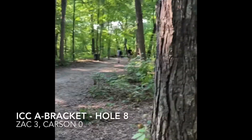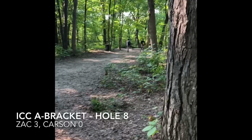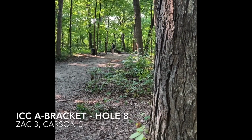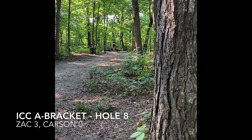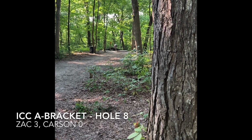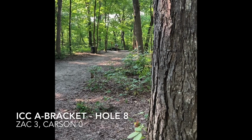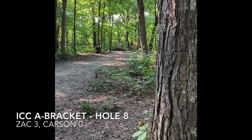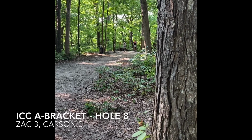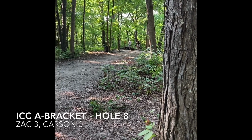Hole 8. So this is an A bracket matchup. We got Zach versus Carson. Zach has taken the last 2 holes on 2 very, very good shots. And so he is up 3-0. So Zach took hole 2 and then hole 6 and 7, and they pushed the rest. So Carson definitely needs some good shots here. And this play is to Zach's forehand because he's got a pretty good forehand.